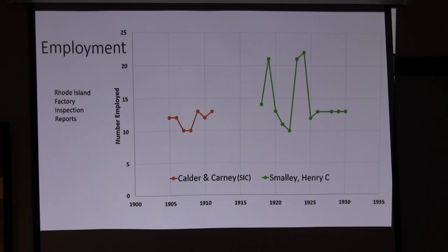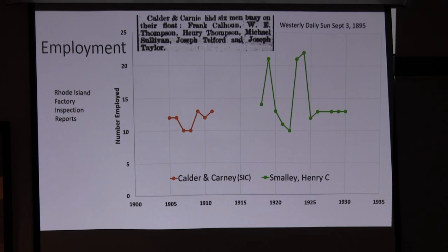I haven't found much of any documentation about who the workers for Calder and Kearney were, except that in the 1895 Westerly Sun story, it not only says that 6 men were kept busy on the float, but it gives their names. Frank Calhoun, W.E. Thompson, Henry Thompson, Michael Sullivan, Joseph Telford, and Joseph Taylor, and presumably they all worked for Calder and Kearney. The museum archive has some records from the Quarry Workers International Union, the Paving Cutters Union, and the Granite Cutters Union. But while they list names of workers, they don't list the companies that those workers worked for. So these are the only 6 men that I've identified as working for the Calder and Kearney Quarry.